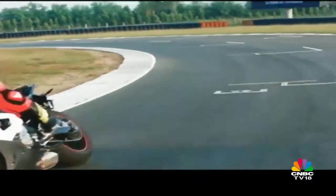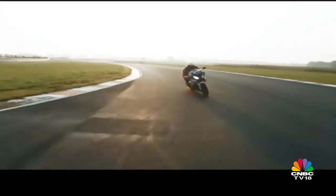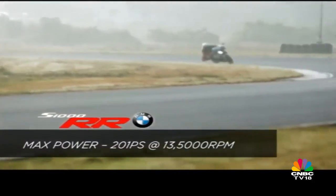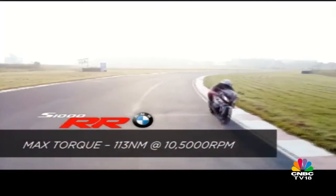And that's besides the fact that now the S1000RR is a proud member of the 200 PS motorcycle club, which makes it a super powerful liter class superbike. And with a curb weight of just 208 kilos, this Bavarian beast boasts a stunning power to weight ratio of 966 PS per ton. It is capable of accelerating to 100 km per hour in just about 3 seconds.